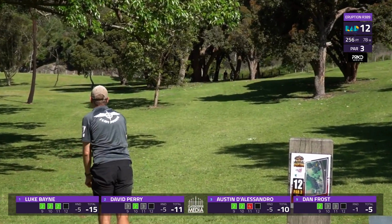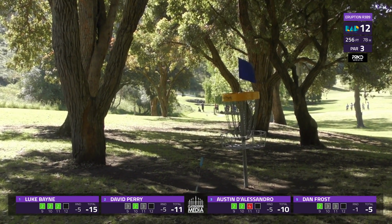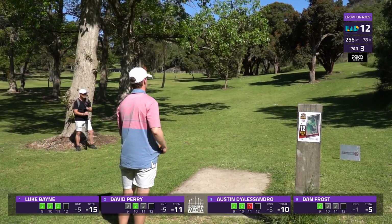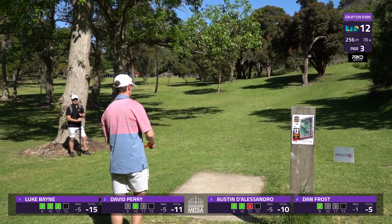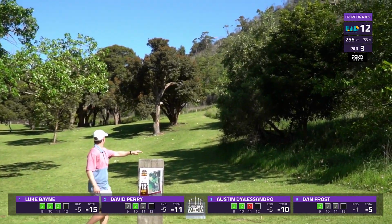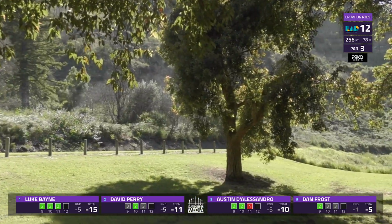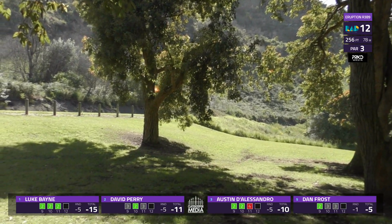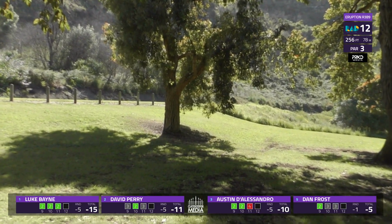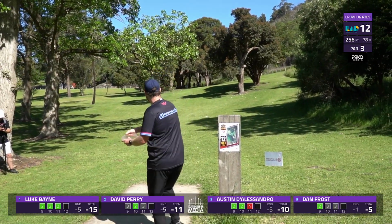I love this from Luke. If Luke's not going the juggernaut or a nice beefy destroyer. It's come up a little short, but that's well and truly inside the circle. Dave goes for this spike backhand line, which has a lot of tree canopy to beat. I like the width. There's one big tree that you can't really see on the coverage. That one right there, you've got to navigate. The one that he just drew up perfectly. And he's settled behind it. There's basically no chance to get that putt, I wouldn't have thought.